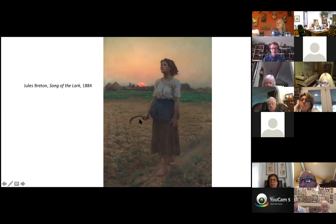But this is, again, a reminder that people were painting realistically, even when the Impressionists were painting. This wasn't something where every artist in the whole world got a memo one day and decided to start painting in the Impressionist style. The majority of people who were painting in Europe were painting things that looked more like this than what we would think of as Impressionist.